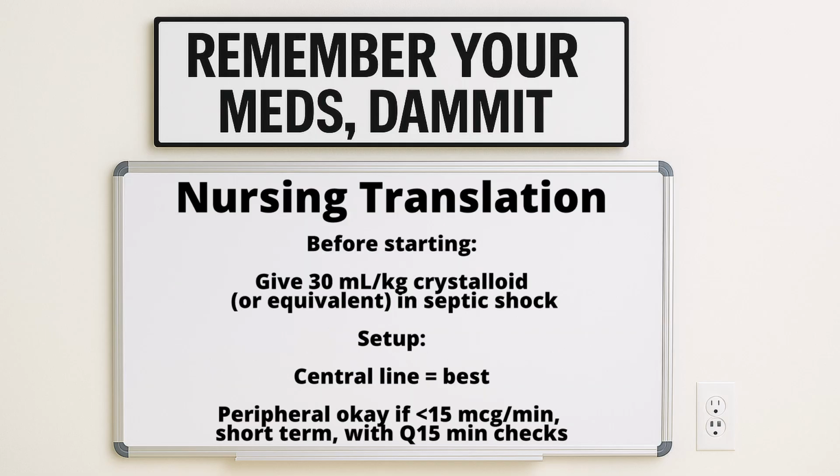So specifically, some nursing insights that you're going to want to know about this medication and things that you should be doing in the background along with the medication. Levo is well known for being first line for septic shock. You're going to be making sure that you're giving your 30 mL per kg crystalloid or the equivalent volume resuscitation if this is septic shock.